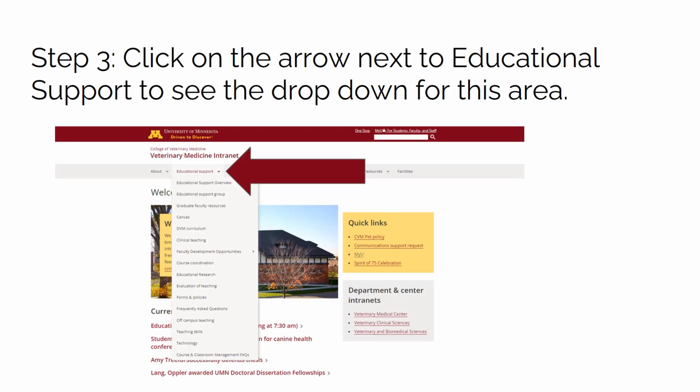When you do that, you'll see this little banner across the top. You'll see educational support there. And when you click on that little down arrow, it'll give you the drop down and you'll see all these different pages with information for educational support.